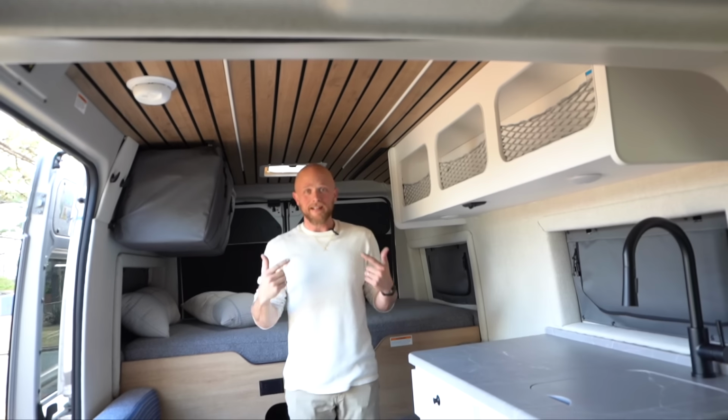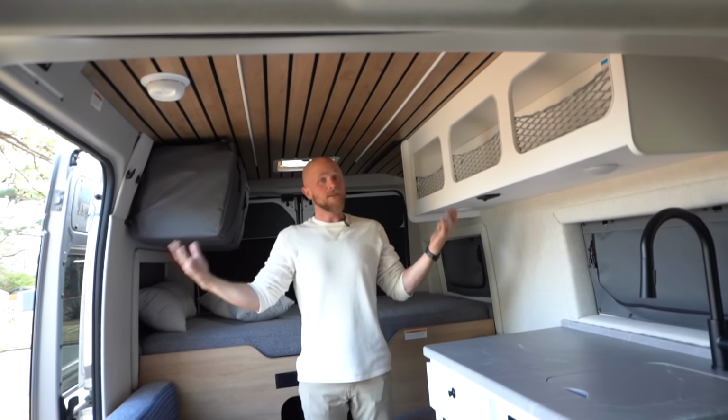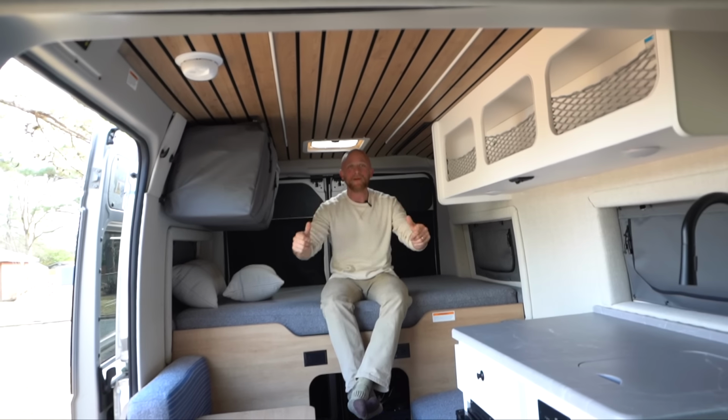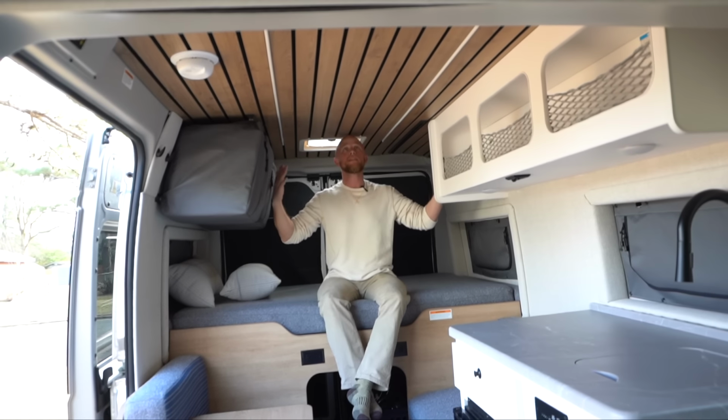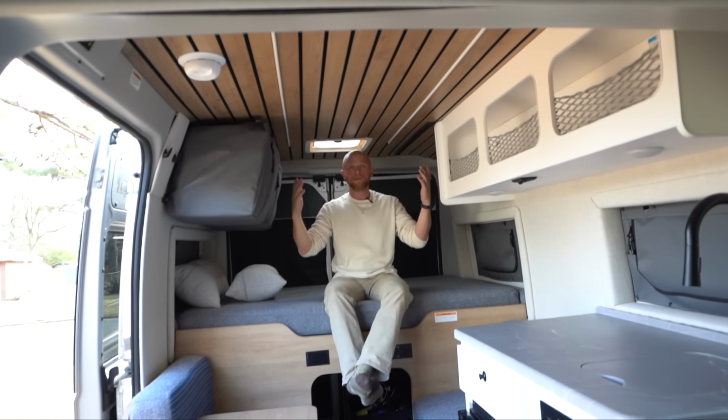I am 5'9", so this gives me, I don't know, maybe 4 or 5 inches of head clearance. If you're 6 foot tall, you are safe. You can walk around this entire van freely. Remember, 5'9", sitting in the bed, straight up, I still have a half inch. You're sitting in bed at night, you're reading a book, still got all the headroom you need.